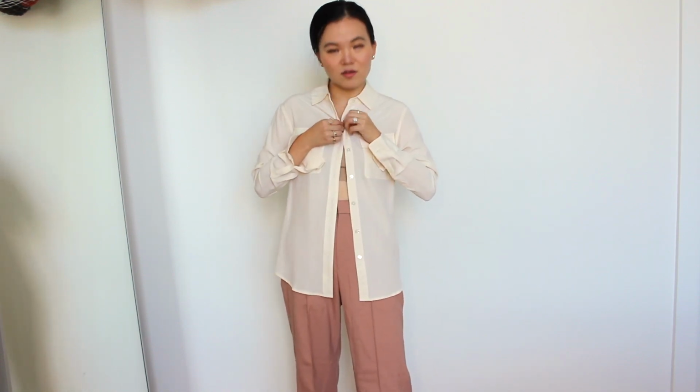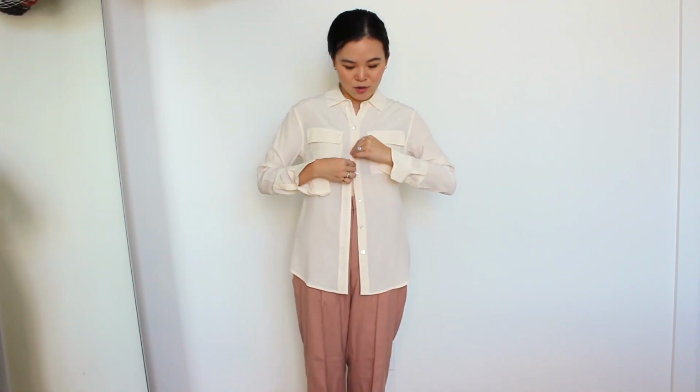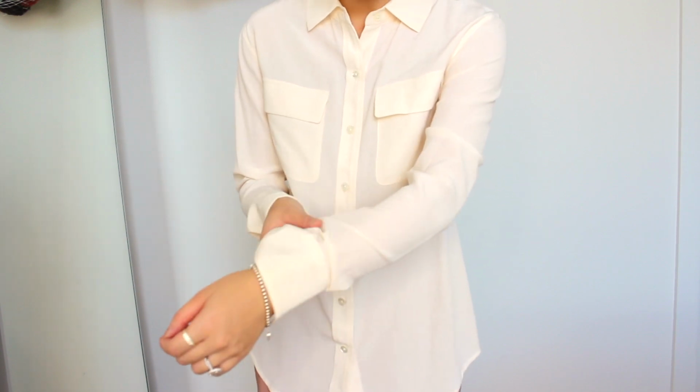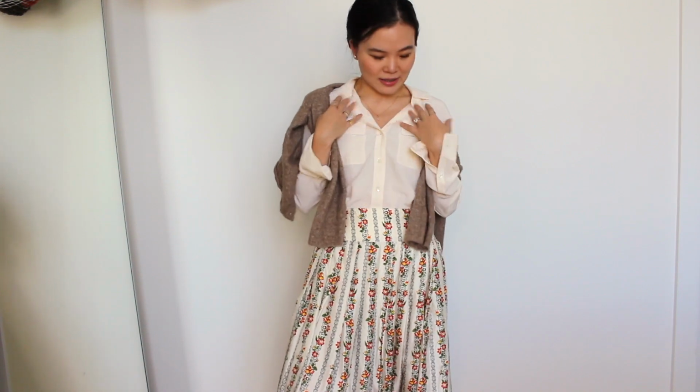But this next silk shirt is more of your traditional creamy white silk shirt. As you can see, it almost has a little bit of a suede feeling. What I did with this outfit is to casualize your traditional, more formal looking silk shirts. Unbutton your buttons, let it hang more freely. It'll really give off that carefree vibe.